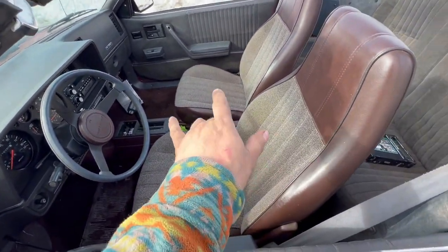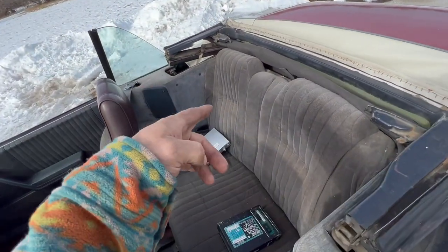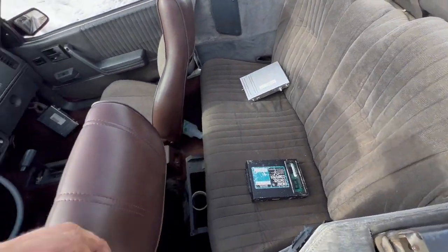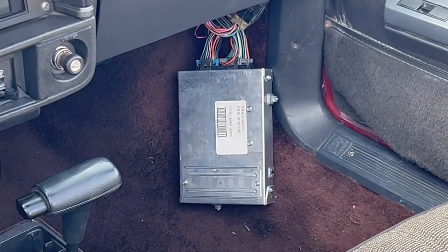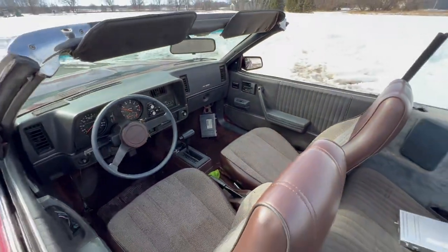All this interior here is actually out of my 84 wagon, which I've never shown before. This is all Pontiac stuff. I'm having problems with the computers, so that's what's going on right now. As you can see, I got the one down there right now. Yeah, that's out of my sedan, and that's the only way this car will run.